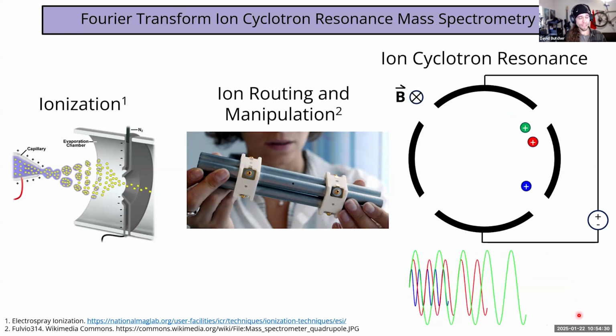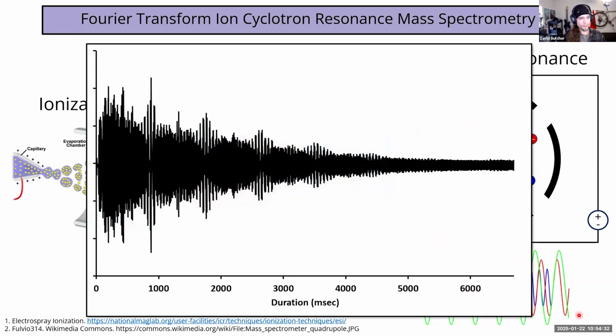So what you actually get when you do a real experiment is something that looks like this. This is a combination of all of the many waves of the many ions which are rotating inside the ICR cell, something we call a raw transient or free induction decay, which is going to come up again later.